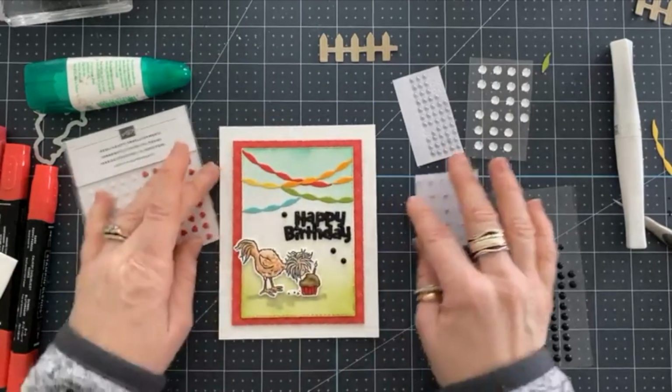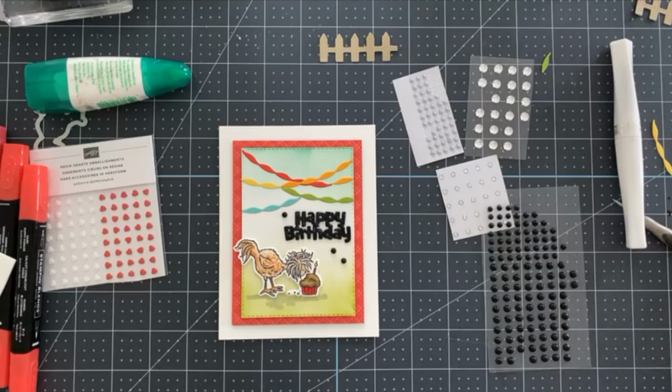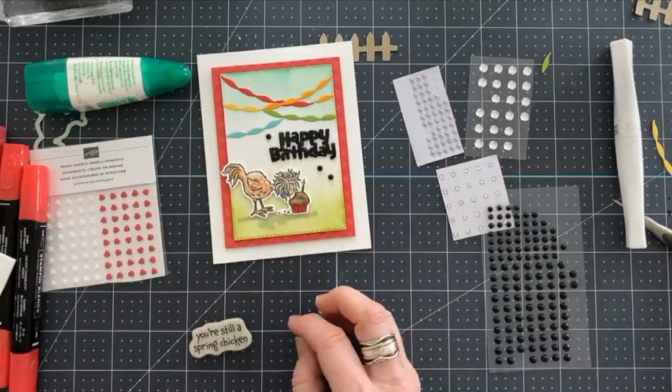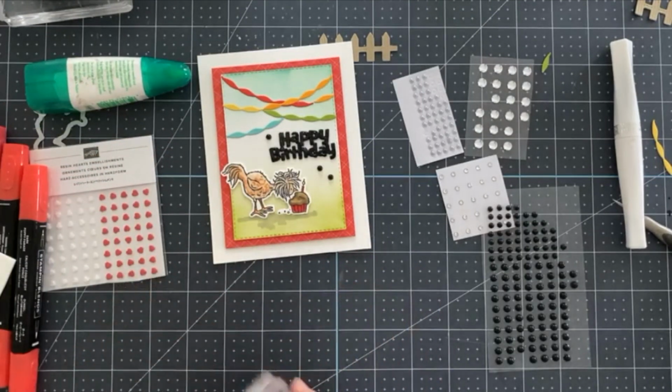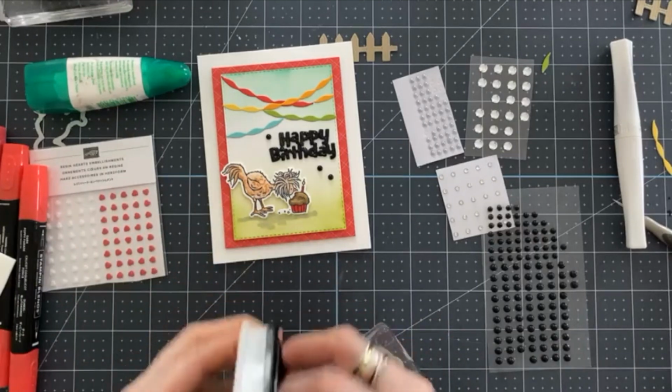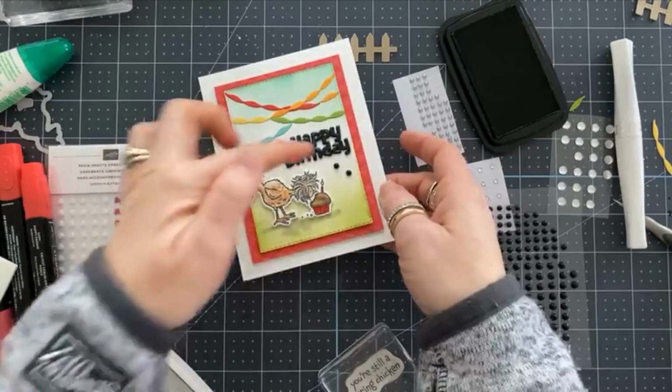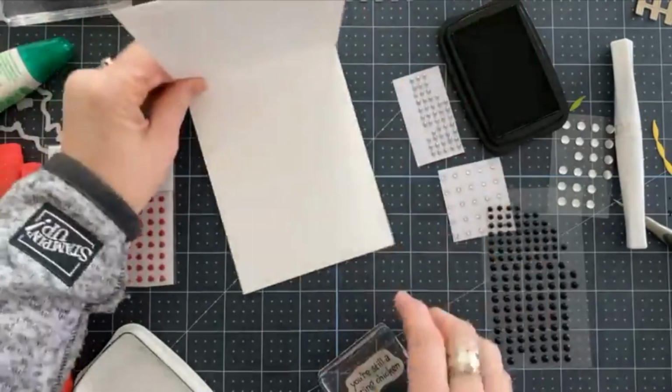Oh, I know what I wanted to do. I want to add a sentiment inside, which is something I don't do very often, just simply because I don't think about it. But this is so cute. You're still a spring chicken. I think that's adorable. We're going to use black, of course. And I got to be careful because this isn't dry. So I'm just going to hold this up like this.